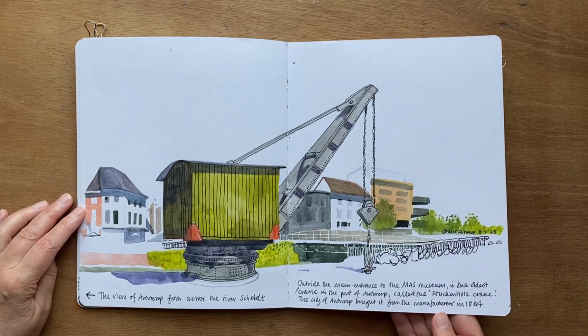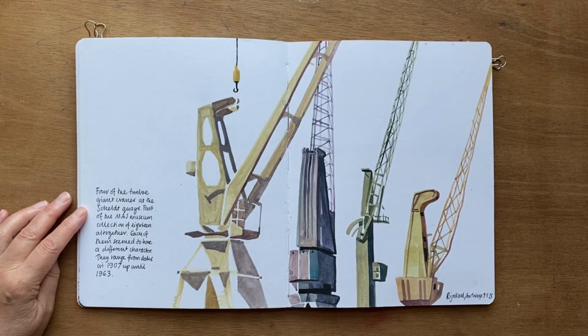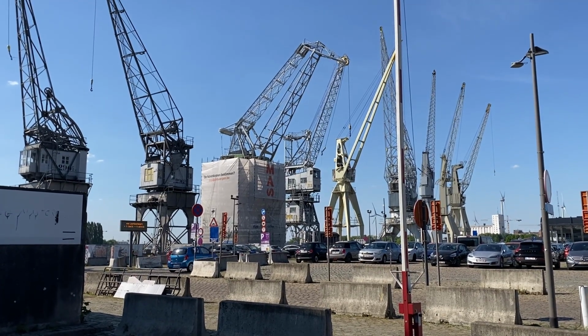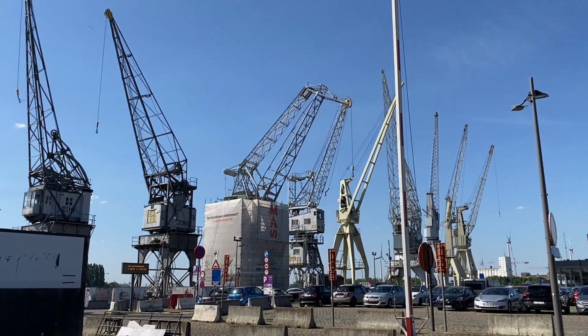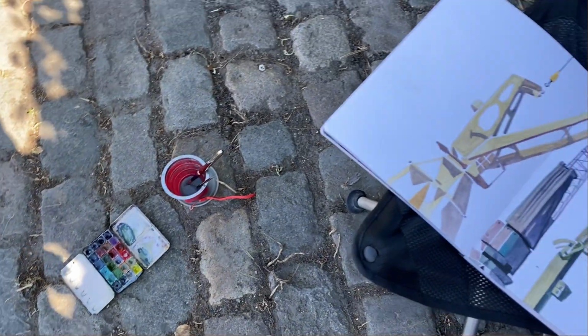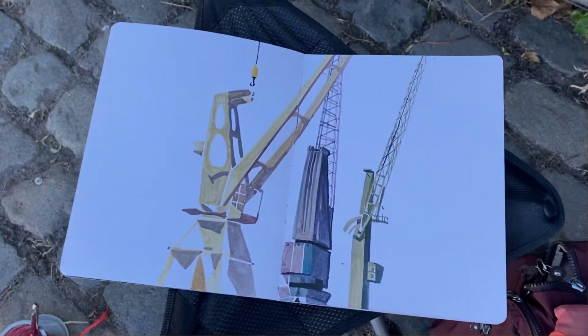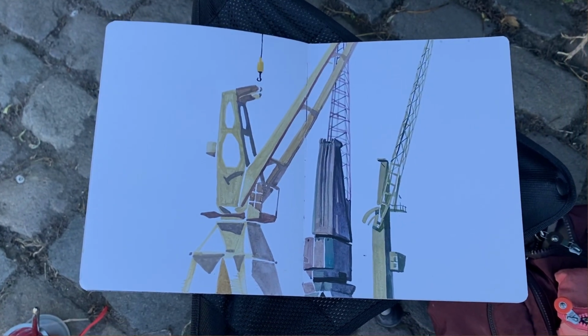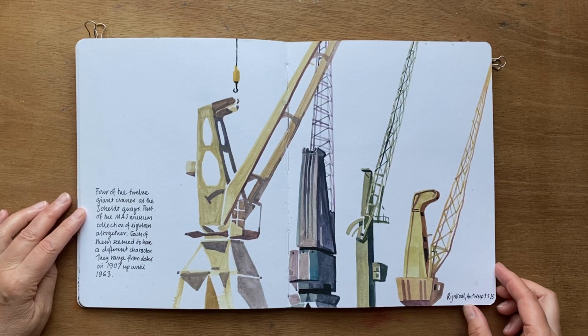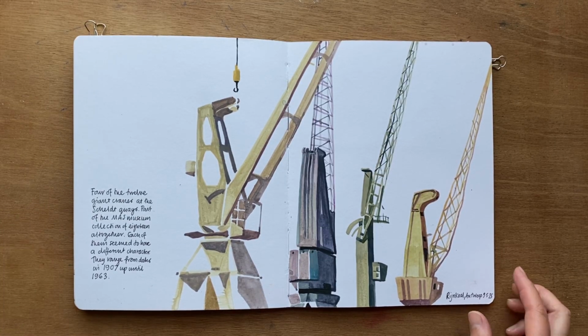So here are some more cranes. They're part of a big collection that the museum has. I just focused in on a few of them. They reminded me of characters, especially this one. I missed out the inside of the crane, but I just thought it was a very jaunty sort of character. And then some of them all had different shapes and different designs, and they were quite interesting to draw. Very complicated. I didn't go in for that part of it. Tried to stick to quite muted colours.